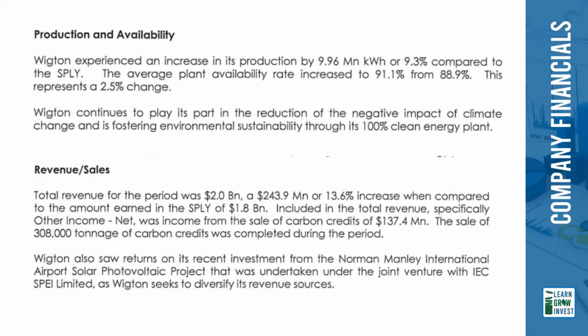It also would have seen returns on its most recent investment in the Norman Manley International Airport solar photovoltaic project, undertaken as a joint venture with the IEC SPEI Limited, as Wigton seeks to diversify its revenue sources. Something that we mentioned here before in terms of what they're seeking to do.